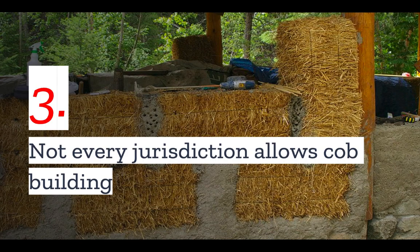Number 3, while COB has many benefits, keep in mind that not every jurisdiction will allow it as a building material. And so, before you plan on building your COB home, check with your local county or city building department to make sure that it is allowed under their building code.